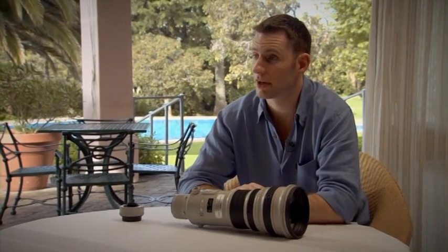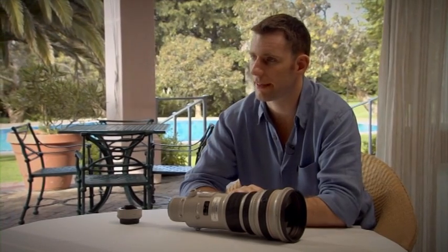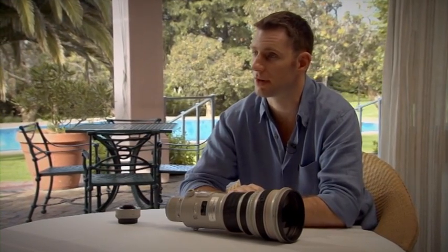The Canon extenders are available in 2 strengths, both 1.4 times and 2 times magnification, and they can be added to a selection of the Canon EF lens range.